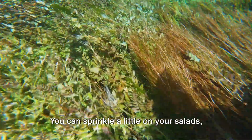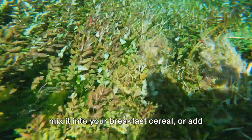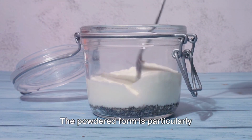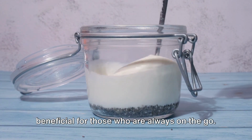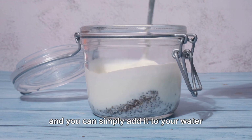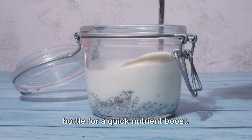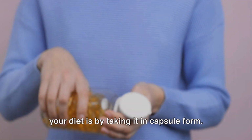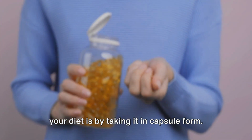You can sprinkle a little on your salads, mix it into your breakfast cereal, or add it to your protein shakes. The powdered form is particularly beneficial for those who are always on the go. It's lightweight, easy to carry around, and you can simply add it to your water bottle for a quick nutrient boost. Another way to incorporate sea moss into your diet is by taking it in capsule form.